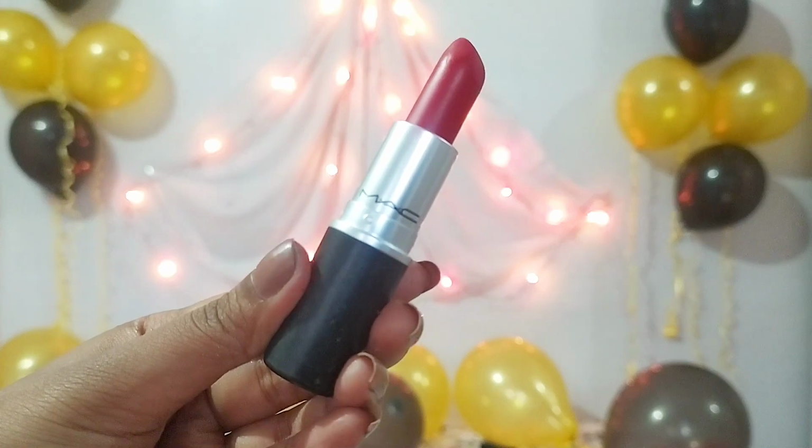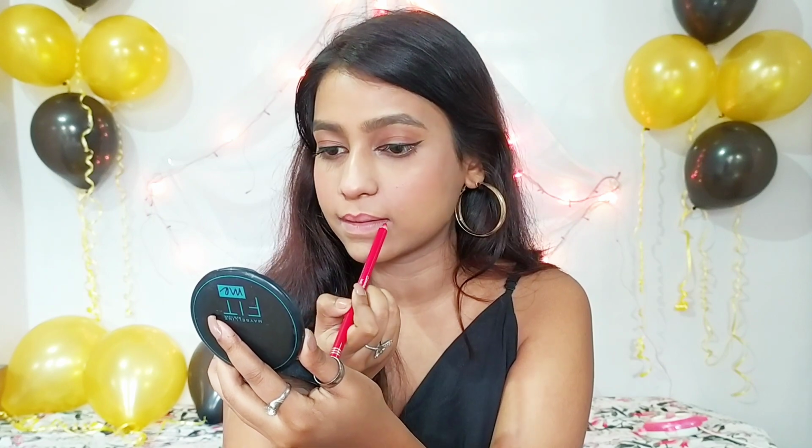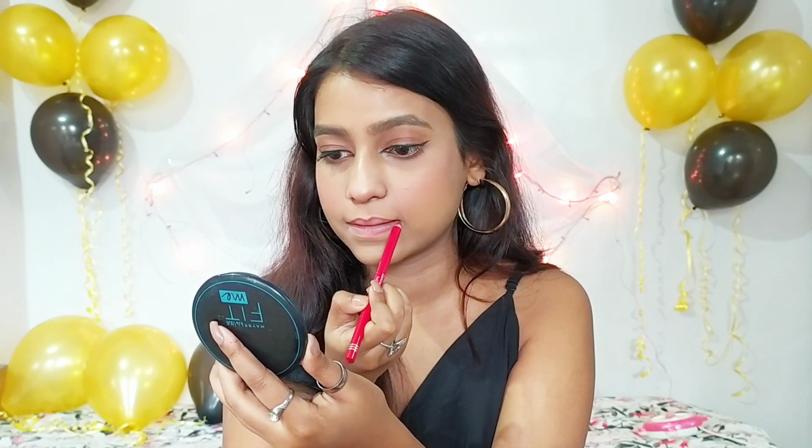Moving on to my lips, I'm using one of the cult favorite lipstick of most of the people, which is MAC Ruby Woo. First, I'm gonna go ahead and line my lips with a lip liner and then fill them up with the Ruby Woo. I also felt like deepening up the lip color a little more, so I went ahead with the Sephora lip stain in the shade Dark Red.